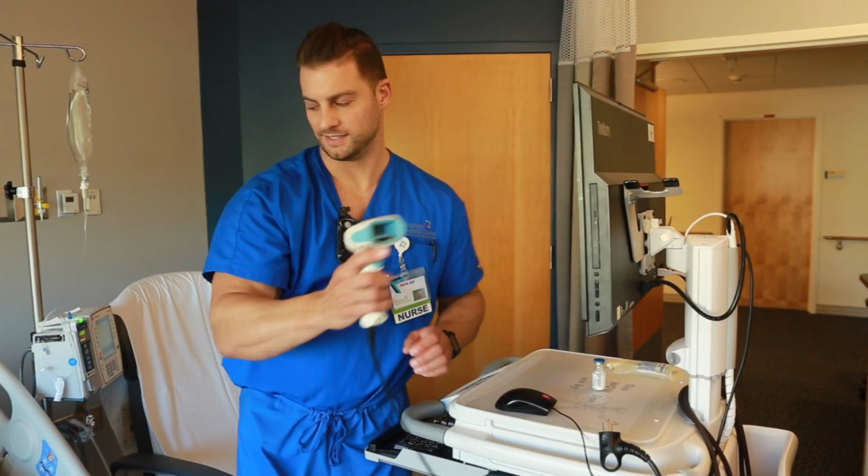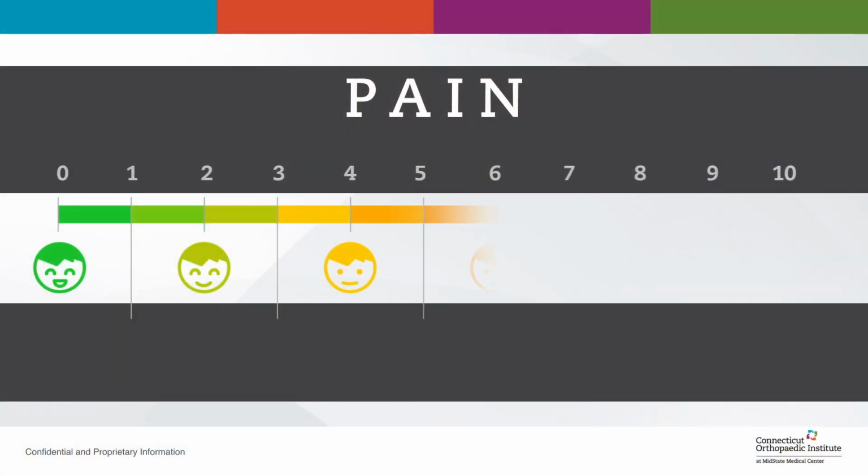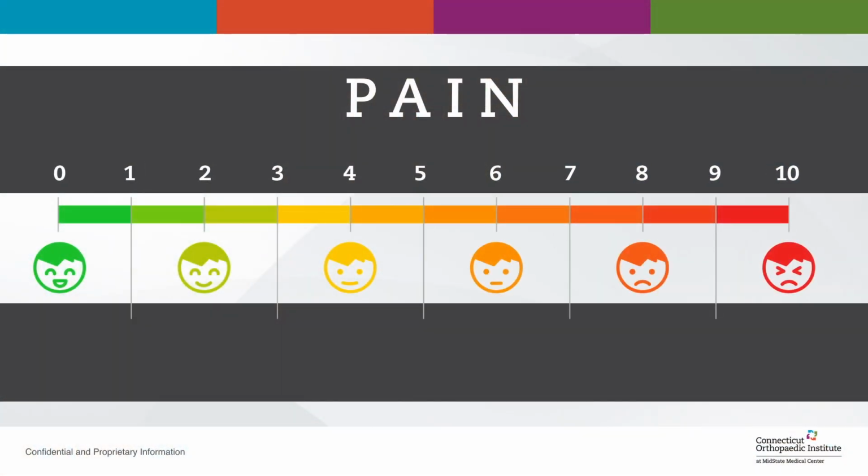We would never want you to accept medication or a treatment you are not comfortable with. Our staff wants to make sure you are as comfortable as possible. One way is to keep your pain under control.